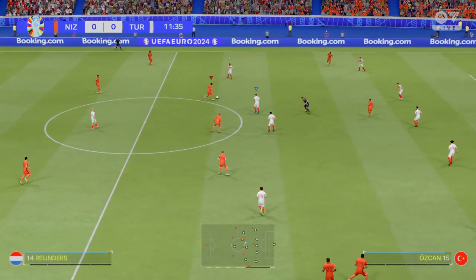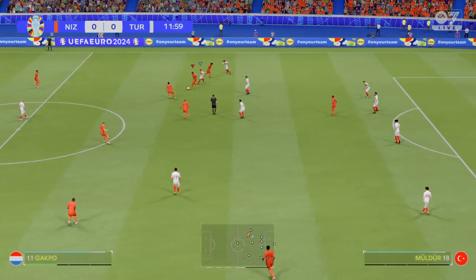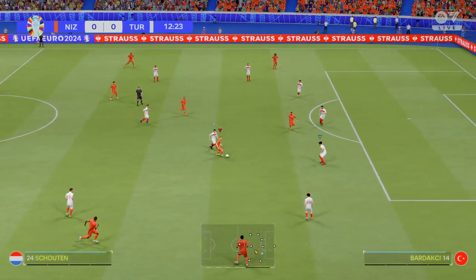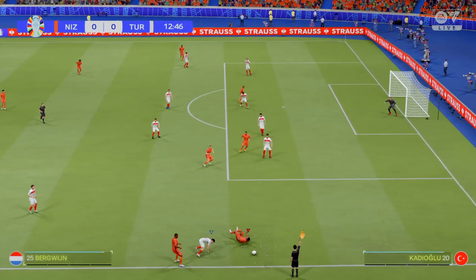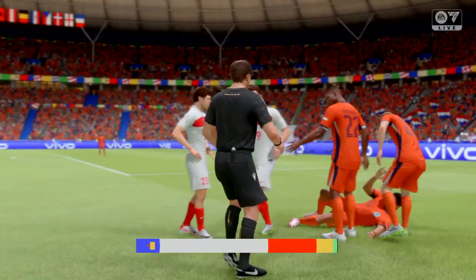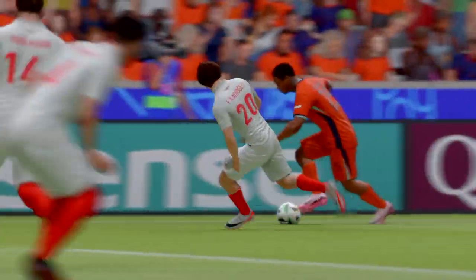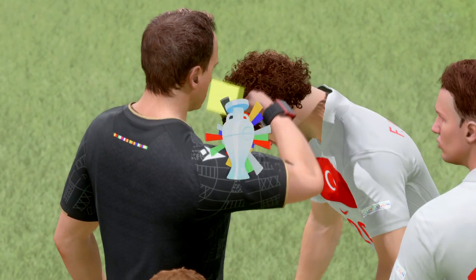Simons. Gakpo. Very effective passing sequence. You can't really tackle like that and expect to get away with it. Booking to come, you would think. Well, there it is, the first caution of this match. Well, he didn't need to make the challenge, did he? He's under pressure now. It's a long time to go in this game.